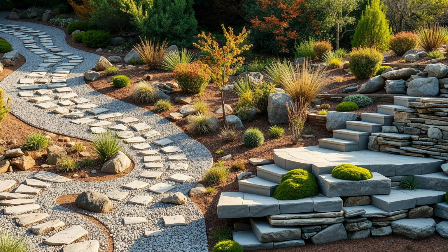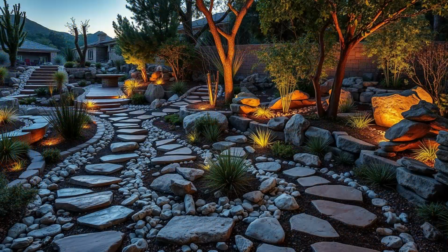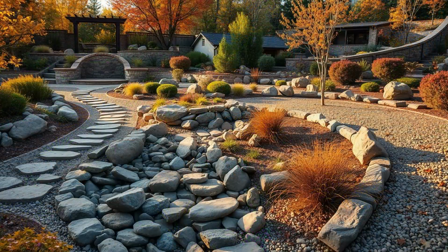Feeling a little more adventurous? Add a water feature with rocks. You don't need a big budget or tons of space to make it work. A small fountain surrounded by river rocks or a mini pond with stacked stone edges can be a gorgeous focal point in your yard. The sound of trickling water brings peace, and the rocks give it a natural frame.